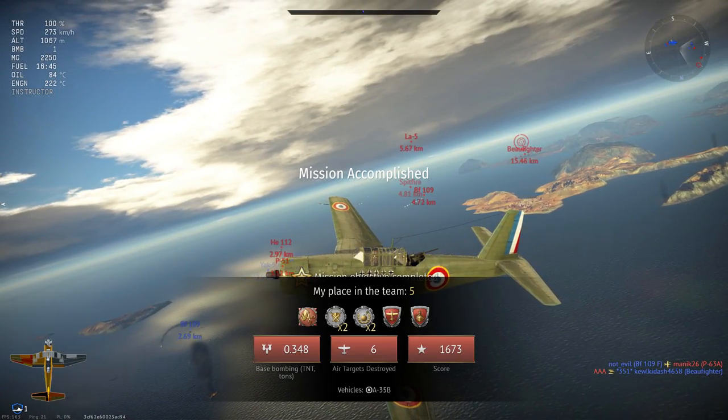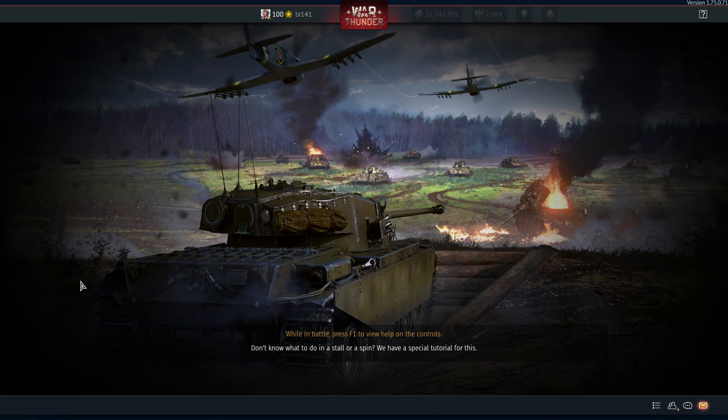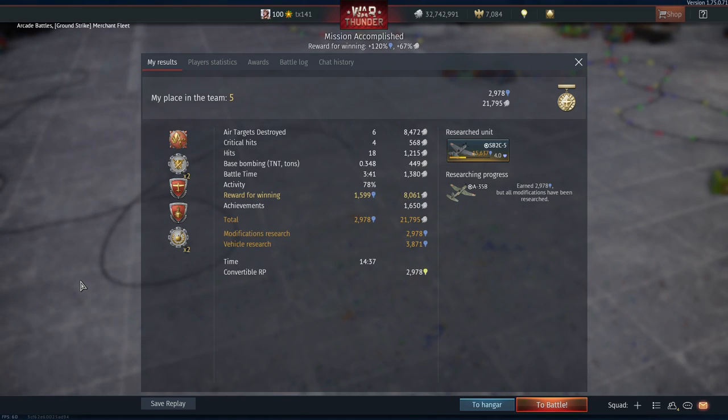But with the enemy ground units eliminated, it's time for us to take a look at the post-game stats. Well, with 6 kills and 0.348 tons of base bombing achieved, we picked up 21,795 Silver Lions and 2,978 research points.